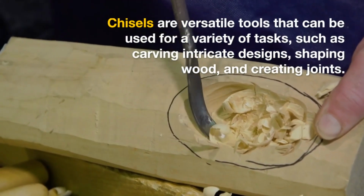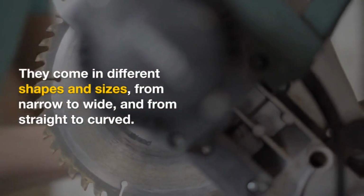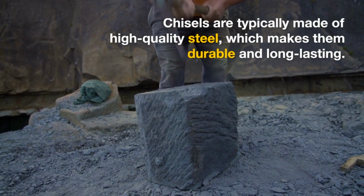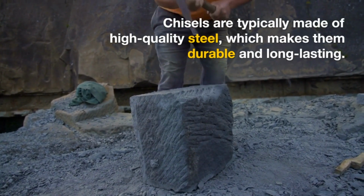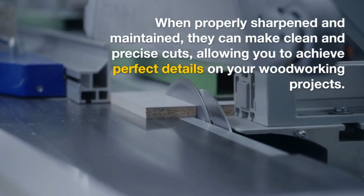5. Chisels. Perfect for carving details. Chisels are an essential tool for any woodworking enthusiast, especially for those who are passionate about carving details. Chisels are versatile tools that can be used for a variety of tasks, such as carving intricate designs, shaping wood, and creating joints.